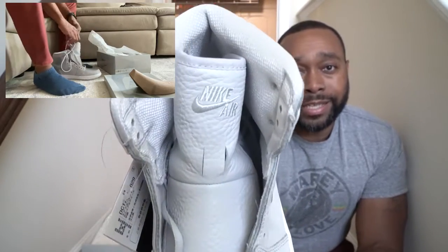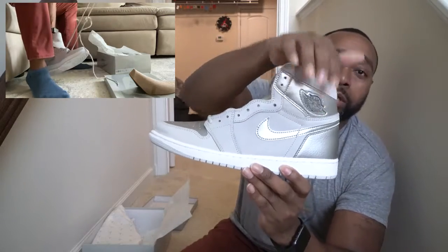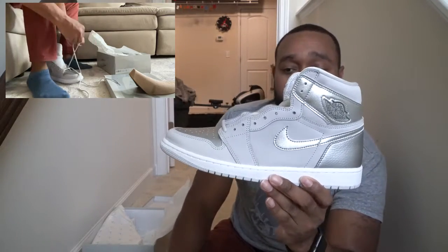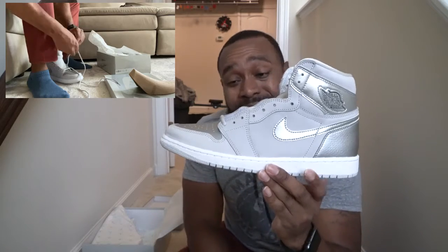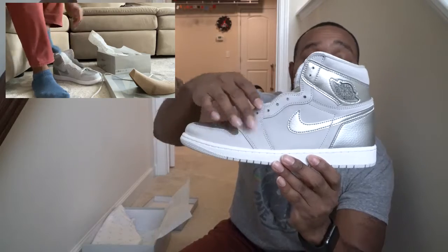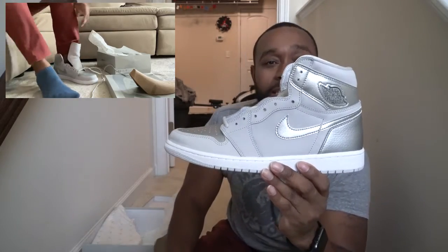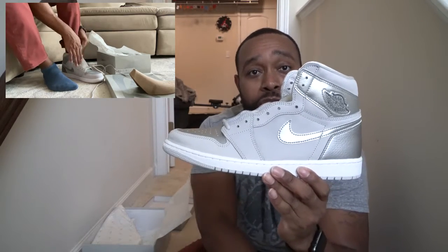Take a good look at that tongue. As with the 2001 pair, the 2020 pair also has that jeweled wings logo. Same wings logo. All the colors are the exact same as the original shoe. You have several grays and several silvers. The tumbling is exactly the same between the 2001 and the 2020 shoe.